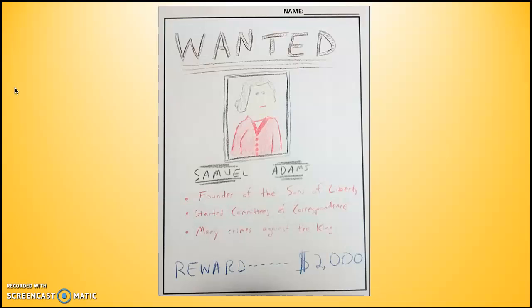There are 4 things it needs to have on it. Number 1, the name of the hero who's wanted. Number 2, a hand-drawn picture of them. Yes, hand-drawn, just do your best. Number 3, the things they did that would make them wanted by the king.